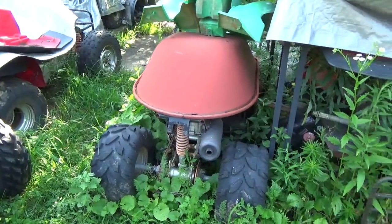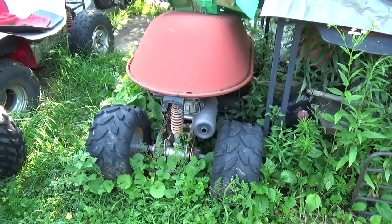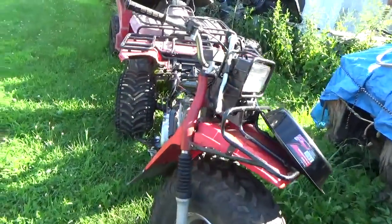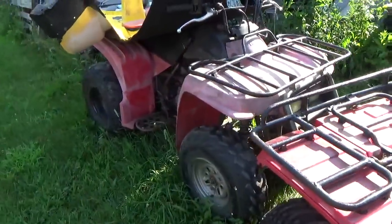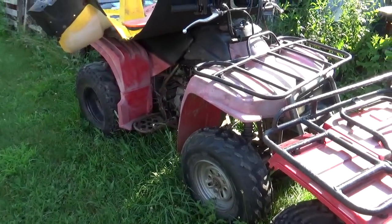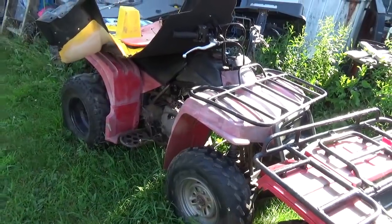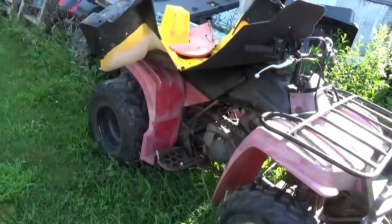Yeah, this thing I was going to turn into kind of a lawn truck and then decided against it. We got to see what becomes of that. The 300 runs. This is that big red we already worked on. We got it running. We got to see what we're going to do with that. I'm thinking I might pull the tires off the ATC 200 we just worked on and put them on there, and put the smaller tires on the ATC 200, and that should get it rolling again.